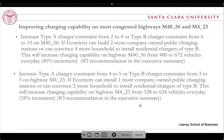The second recommendation is to increase the type A charger constraint from 4 to 5, or the type B charger constraint from 3 to 5, for highway M4 zone 23. This means if Ecotricity can build one more public charging station or find two more households to install type B chargers in highway region M4 zone 23, it will increase the charging capacity from 528 to 624, that is an 18% increment in that region. The impact of these enhancements is shown in the following pages.